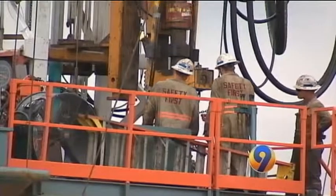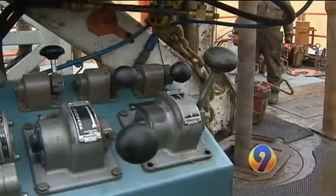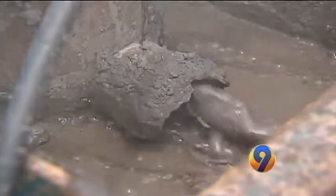This vote was the vote that was heard around the world. The vote that Becky Carney is talking about is the one that legalized fracking, the process of pumping millions of gallons of a water-chemical mixture into underground rocks to release natural gas.